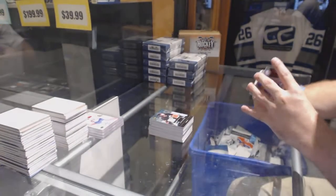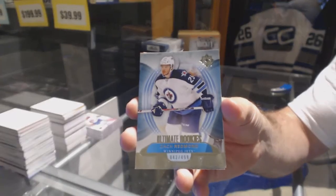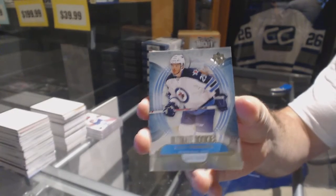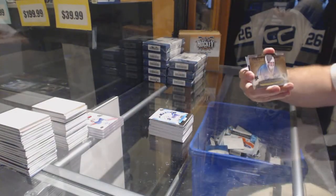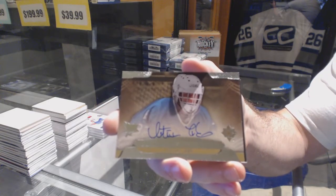Wayne Gretzky. For the Winnipeg Jets, Zach Redmond, $4.99. Oh, okay. That's a lot of tickets. For the Sharks, Ultimate Signatures, Artur Erbe.